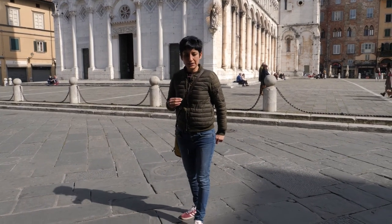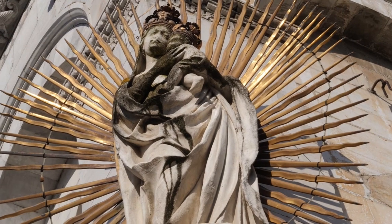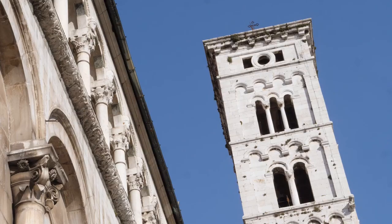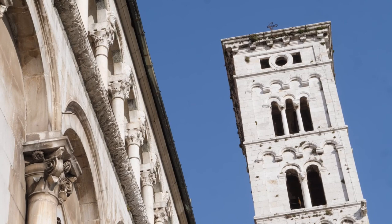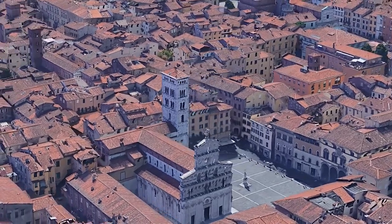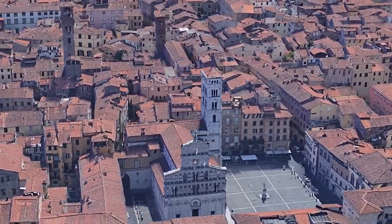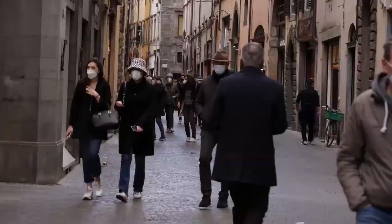I was saying that this is the main piazza also because in the past, when Lucca was founded by the Romans, this was the forum, where the 2 main streets meet. It's a crossroad, and even nowadays when we want to meet a friend or get together, we meet in this piazza.